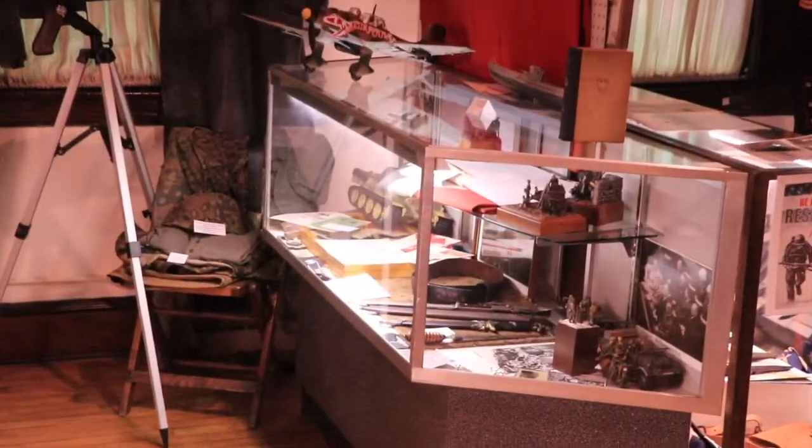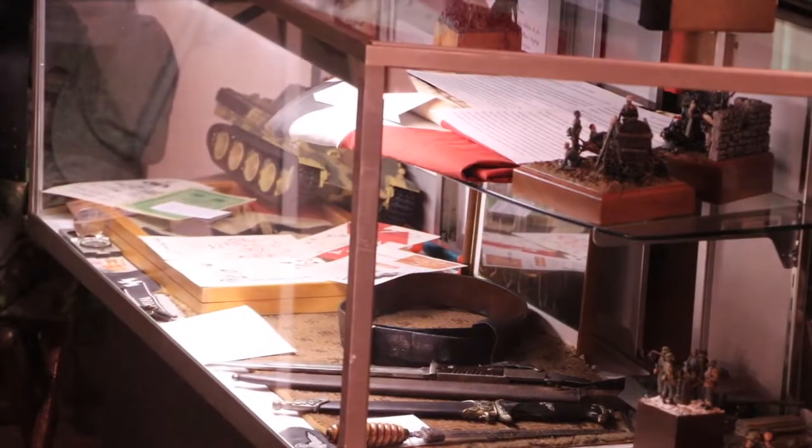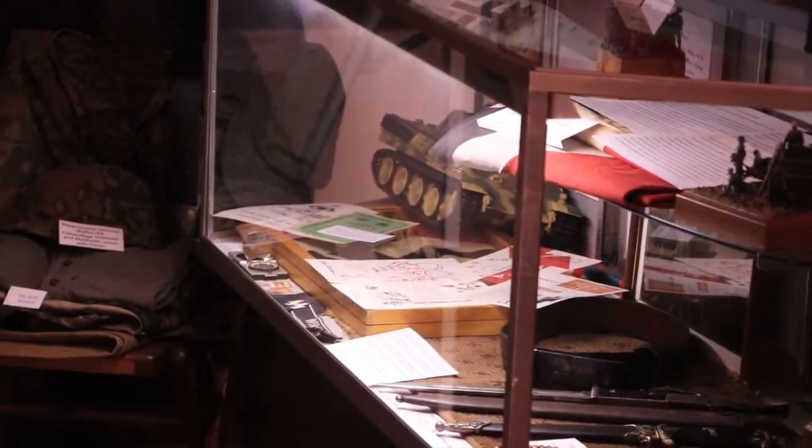Daggers, as well as weapons of all kinds, were also very popular to bring back. And we do have a few examples of daggers in our collection, as well as a reproduction dagger that's made it into the collection here.